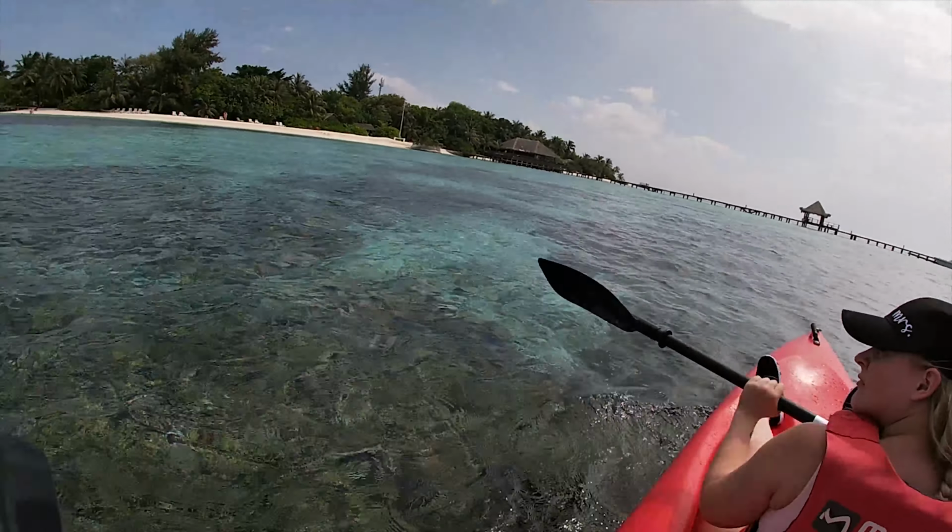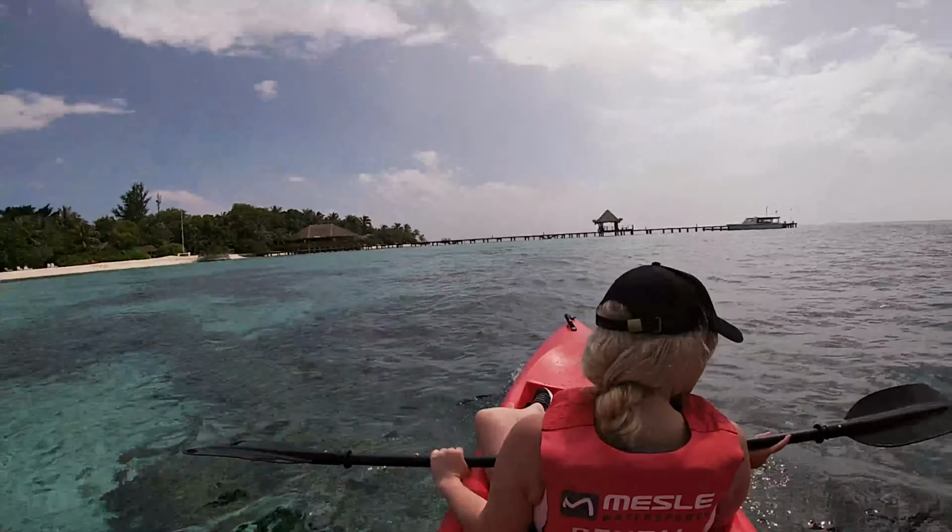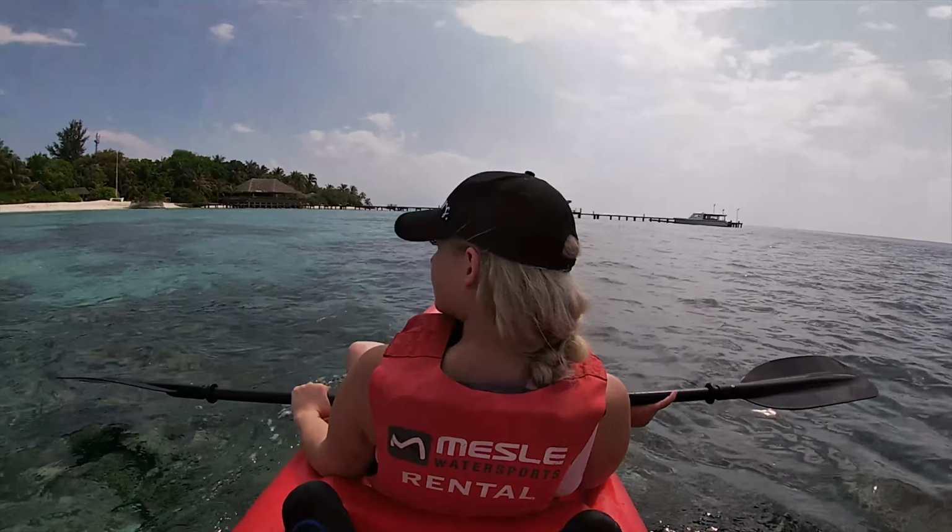Like literally the water is just crystal clear. It's a great honeymoon place for sure. It's very romantic. We are on our honeymoon. We left a month after our wedding, and it's been magical. It's very peaceful here.